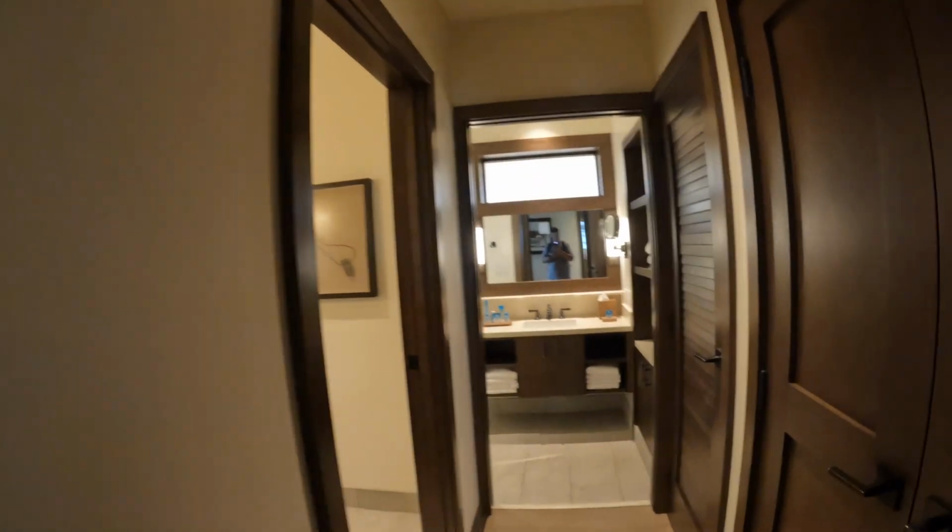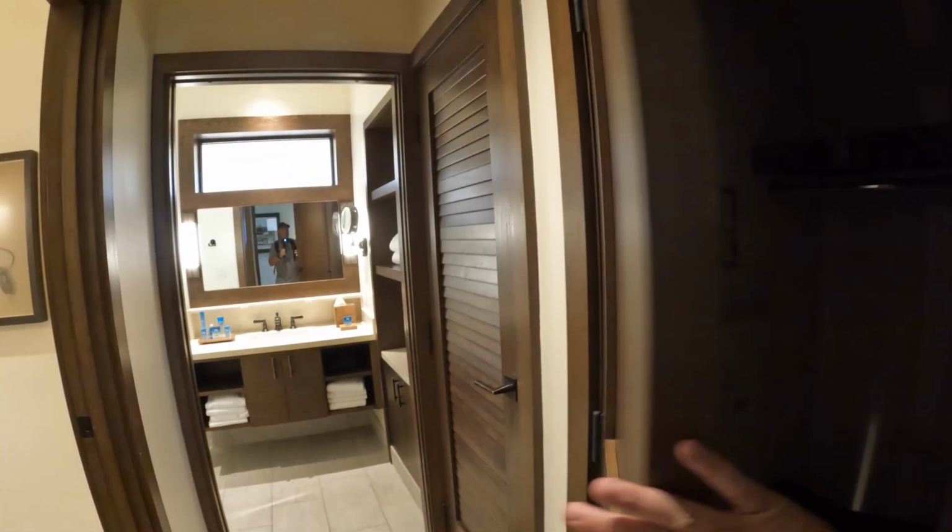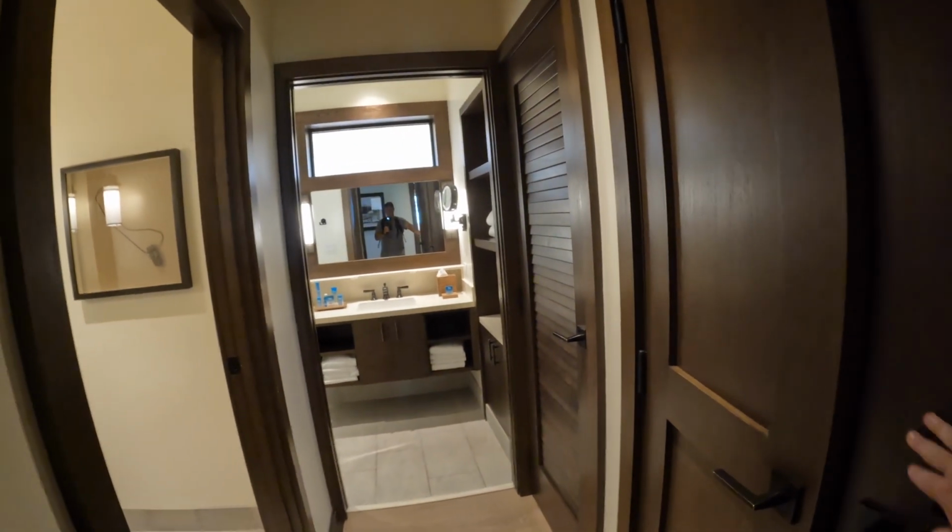and take a look in the hallway and open these doors here to see that you do indeed have a closet here. You'll notice it has a laundry hamper up top, has your ironing board, has your iron hanging there on the right, you have your safe on the left, more space to hang stuff, a place to put your luggage if you need to.